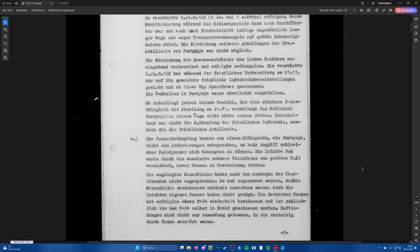It also talks about the enemy tanks here. First of all, it says that there were not enough anti-tank weapons inside Pustynja, and that the light PaK was mostly destroyed by the enemy artillery fire, even before tanks came. What's also interesting is that they apparently had minefields, but survivors say that these did not work. And they say this is possibly because the minefields had been hit by artillery and made unusable.